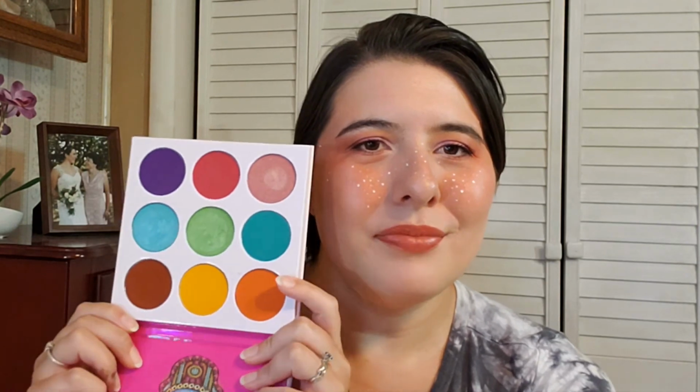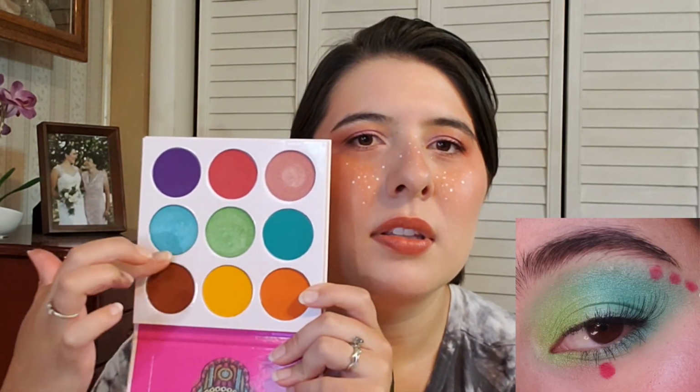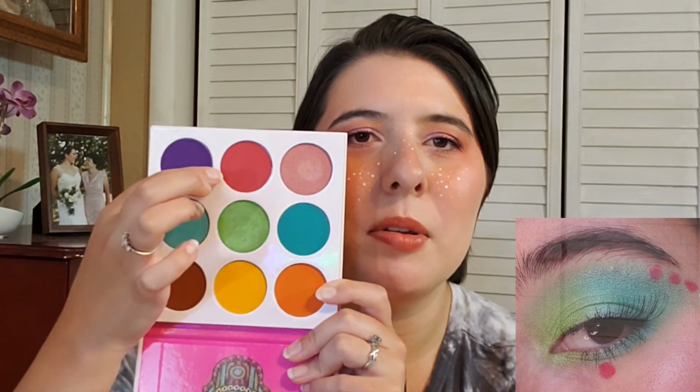So this is what the Zulu palette looks like on the inside. Oh, she real cute. Look at those bright colors. Oh, I love it. I did a look with this on Instagram. Maybe I'll put it here. You know, maybe. Anyway, I used this row in creating it, and then I put a little bit of the pink to create the dots, but these shades work so well. They're so easy to blend out. They're easy to build up. I just love the formula. I think they work so stunningly well.